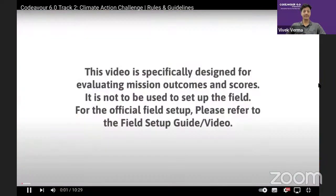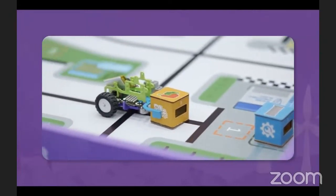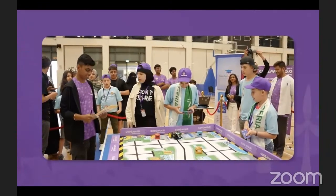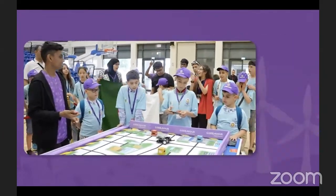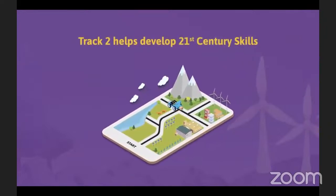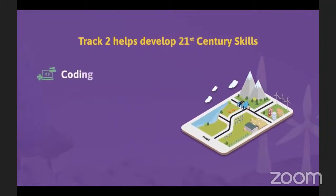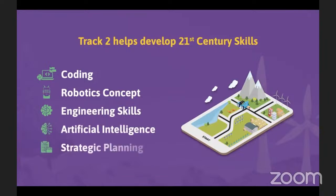This video is specifically designed for evaluating mission outcomes and scores. It is not to be used to set up the field. For the official field setup, please refer to the field setup guide or video. The Climate Action Challenge is a physical robotics competition. The teams bring their own robot designed and built with Quirky to complete various interactive challenges. Track 2 of Codeavour 6.0 International helps participants develop 21st century skills like coding, robotics concepts, engineering skills, artificial intelligence, strategy planning, and real-world problem solving.